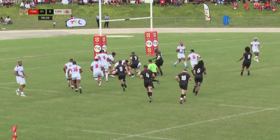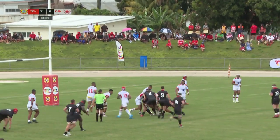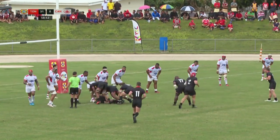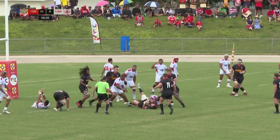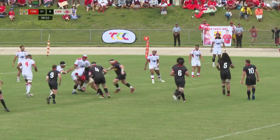Here we go, great Canada carry, with the step by Andrew Quadrini at the back. Higgins with the ball, straight into the captain. They recycle the ball right at the middle of the field, 5 meters from the try line. Strong, hard line by Jones, but was met by Paula Maramo. Great tackle.